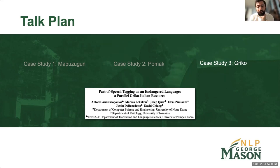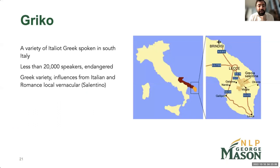The other case study is a little older, and it's for a language close to my heart, Greco. Greco is a variety of Italian Greek. It's spoken in South Italy. It is very, very endangered. It has less than 20,000 speakers, and it's a super interesting language. It is a variety of Greek that is basically medieval Greek, because there were people transplanted in medieval times from the Balkans there. It has influences both from Italian and from the local Romance vernacular, which is Salentino in this case. So there's a situation of triglossia at this point, where all of these 3 languages are used in different domains. It's just super, super interesting.